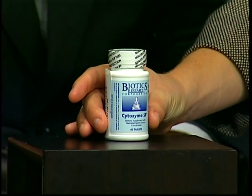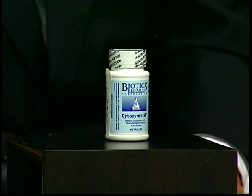on a regular basis. We use fasting blood sugar serum analysis in our office. I'd also encourage you to have an HA1C. An HA1C is the blood sugar that's on a red blood cell. Really a good product, and you always want to use it on an empty stomach. The next product that we're going to be talking about today is Cytozyme SP.